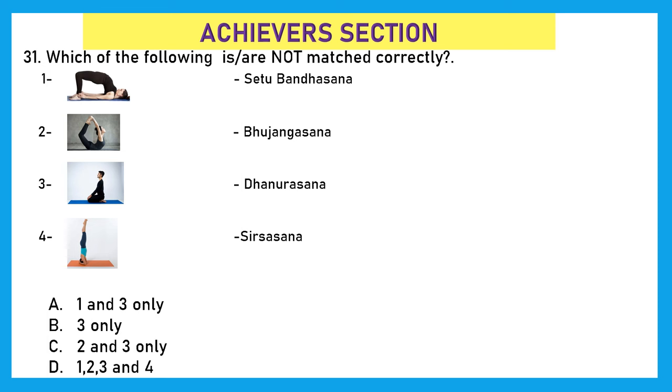Fourth, it is written as Sirsasana, which is absolutely correct. So let's see the options. 1 and 3 only, 3 only, 2 and 3 only, 1, 2, 3 and 4. So the right option is option C because second and third are matched incorrectly.